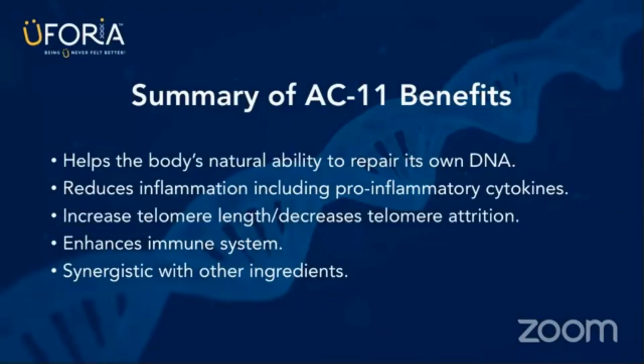So just to summarize our benefits, we help the body's natural ability to repair its own DNA. That's the base of the pyramid. That's a powerful element in cellular health, which has a variety of tangential benefits, which include reducing inflammation, specifically pro-inflammatory cytokines. We increase telomere length. We've shown that in one study. We're going to do another. Of course, it goes hand in hand with reducing the truncation of telomeres over time. We have enhanced the immune system. We've shown that in one human study. And we also are synergistic with a host of other ingredients.